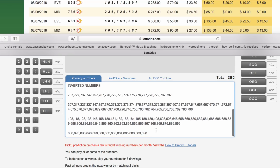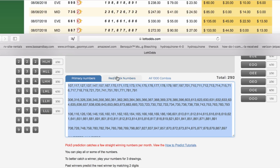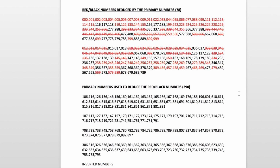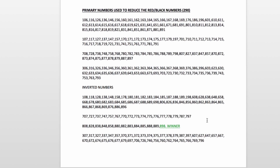So my idea was, if the winner is still there, why don't we take all these numbers and just filter out these box game numbers, these 220 numbers. Whatever matches with the primary number, leave it there. If there's no number that matches with the primary number, remove it. Or if they're doubles, remove it. What happened was, I'm going to show you right now. I worked this out manually. Bingo, there you go. So here's the winner, 898.